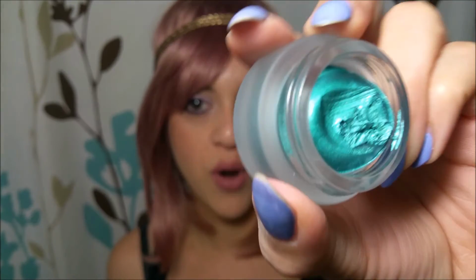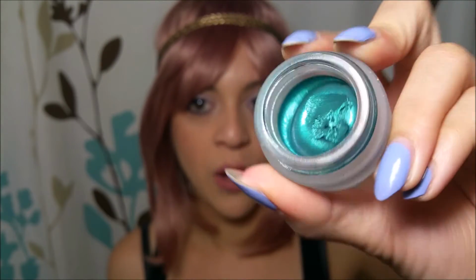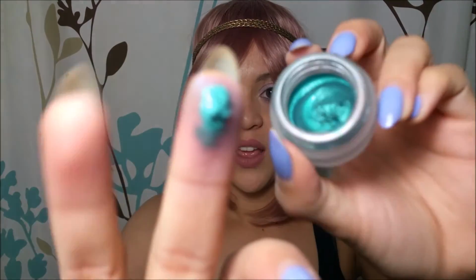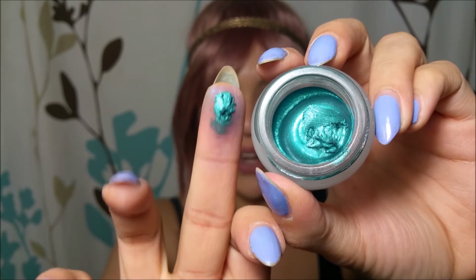Now, one thing that I thought was really, really odd and weird, with Mayu, this packaging is just massive for what it is. It's in a standard pot, however, there's not too much product in there. I'm not sure if you can tell how smooshed in there that is. But it's a mousse. It's not like the creams, like, for example, the Maybelline cream shadows. It's not like that at all. It's a moussey texture and very pigmented.